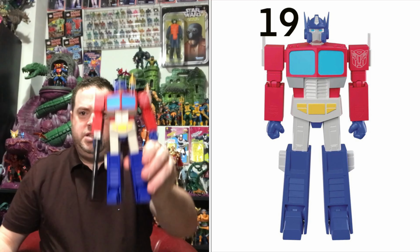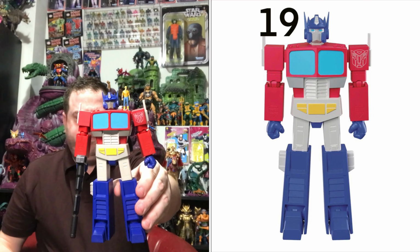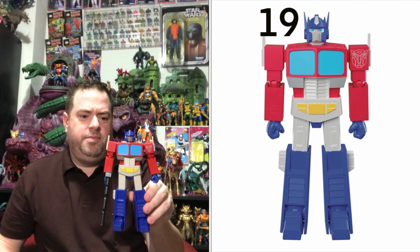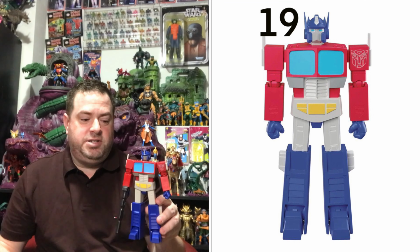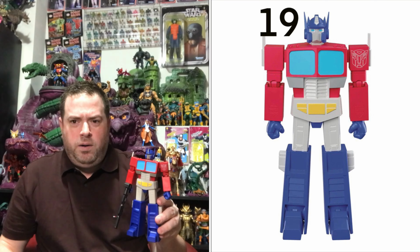Now my number 19 is Optimus Prime from Super 7 Ultimates Transformers line. And this was a tough call to make because I got 3 of the 4 Ultimates figures that were released by Super 7 this year, and they all disappointed me.